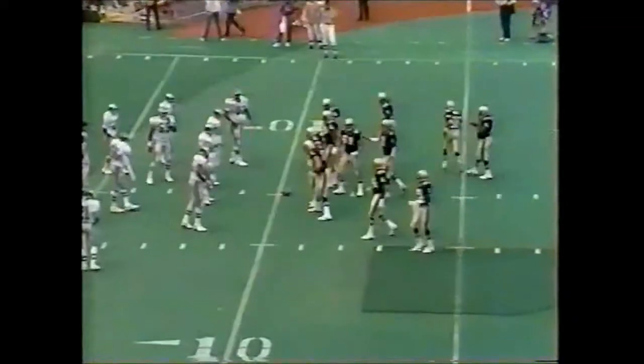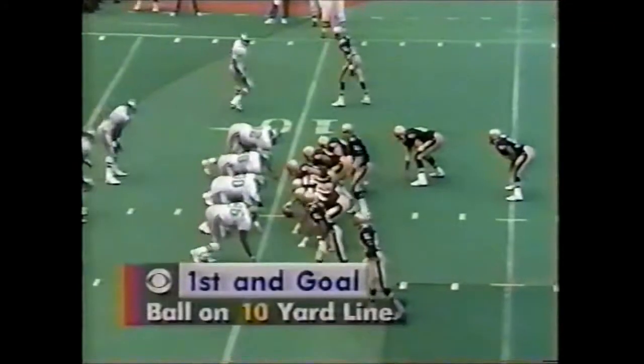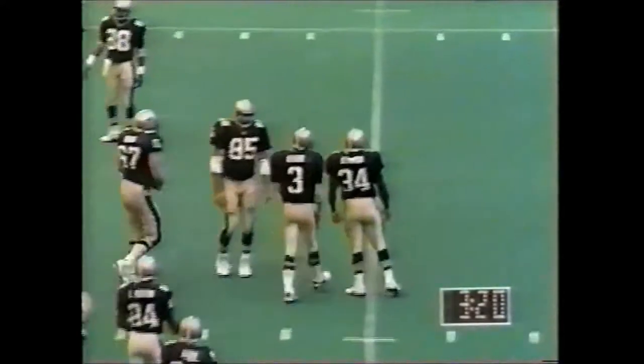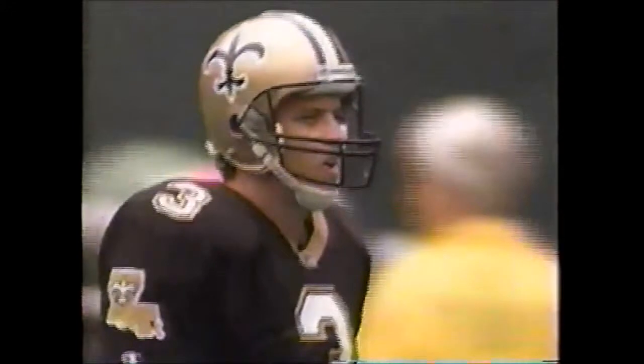Saints showing their championship medal. Looking for their first touchdown. Trailing 15-6. Timeout. Ooh. Play clock was almost down to 0, and Hebert had to call timeout. That could really be costly. Leaves the Saints with 2.